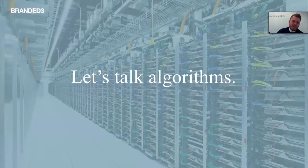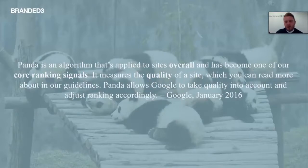It wouldn't really be an SEO talk without talking about algorithms. I know I've mentioned Penguin already, but more than 2 years ago now, we had the Panda algorithm finally confirmed by Google as baked into their core algorithm. Since January 2016, I can't believe it's been over 2 years, there have been no known tweaks made to Panda.